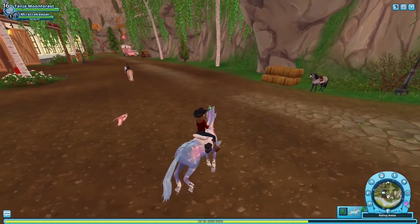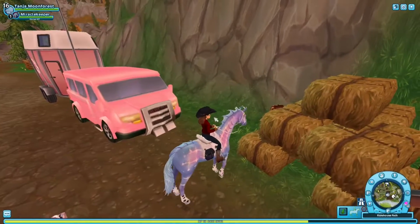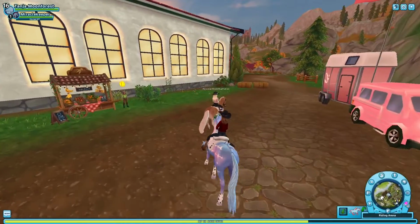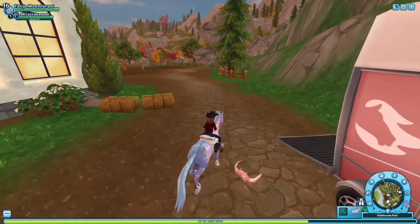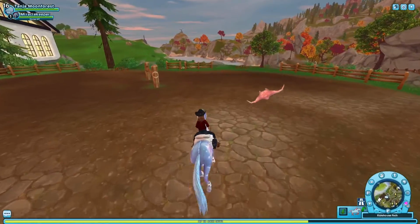I definitely do prefer this horse, and I'm definitely going to use this horse a bunch. But for halflingers, maybe in a couple of weeks I'll have a better opinion of them, but I just don't really like them, if that makes sense. Like, if we go and have a look at the gates over here.